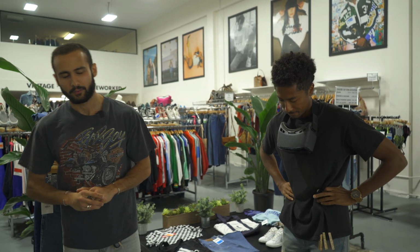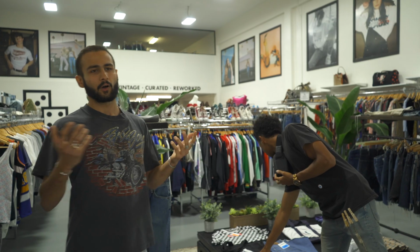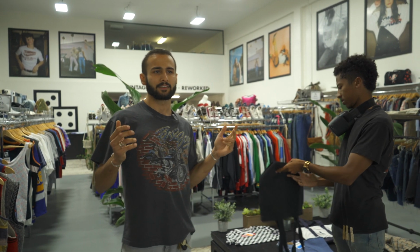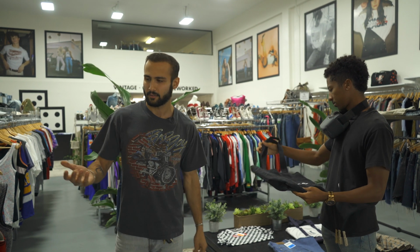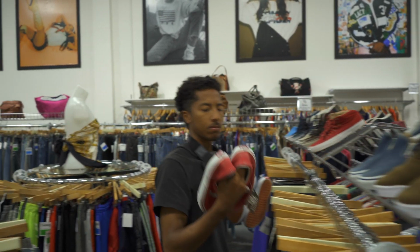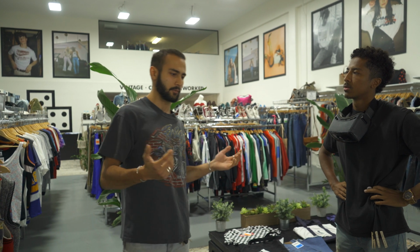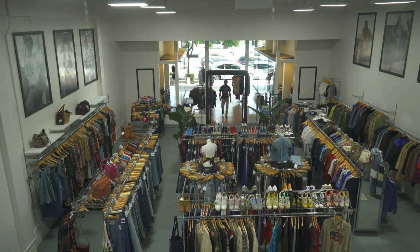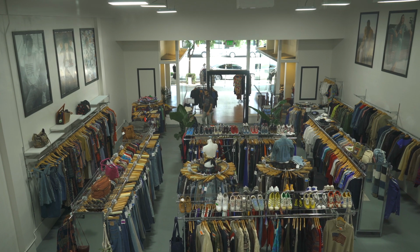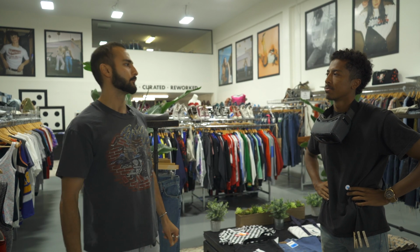Sure thing. So Chance Vintage focuses on selling vintage, curated, and reworked garments. All three of those words are basically categories of sustainable fashions. Vintage, basically clothes 20 years or older. Curated, meaning we focus on selling distinctive pieces that we go out and find, and we curate them for our customers to come in and check out. And we also upcycle garments from our scraps, our leftovers, and also from pre-existing garments to make new products for people to buy as well.